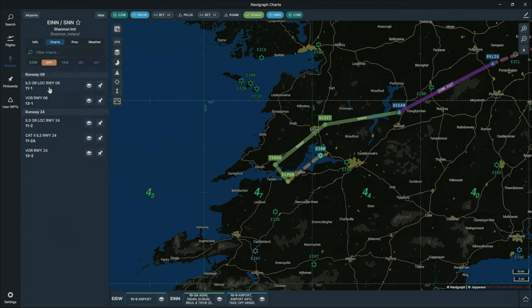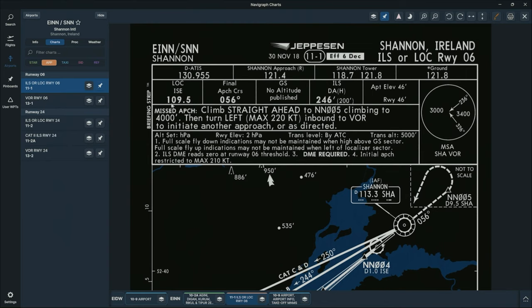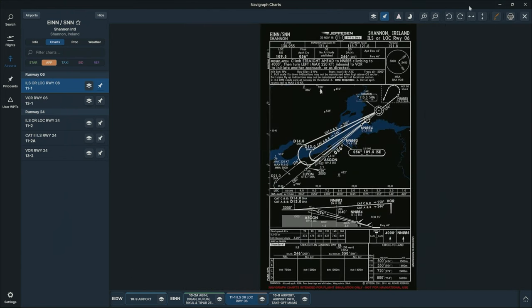So we're going to look for an approach for an ILS on 06. I'm going to pin that. And if we have a look, well, this is the information I'm going to have to put into my MCDU. So 109.5 is going to be the localizer frequency, and our decision altitude is going to be 246. So we're good for the minute.